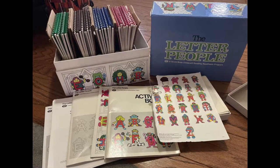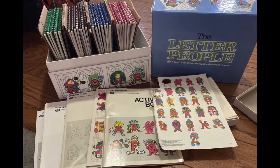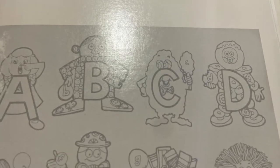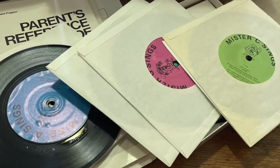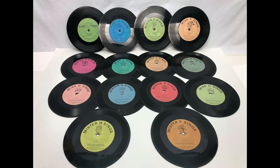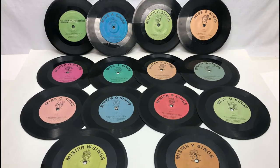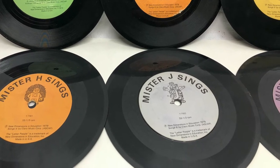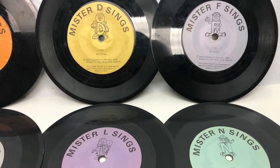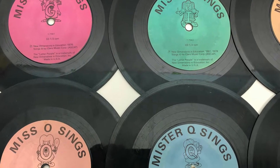The records I have came from this Letter People program that parents could buy with books and accessories, activity books, reference guides, assessment tools, all sorts of stuff, and the records themselves. My records will not sell for that much. I plan to put them up for auction, but they're loose. They don't have anything else with them. They're in rough condition. But I was excited to see this. I think they're super interesting. I had no knowledge about this, so I was just fascinated to learn about it.